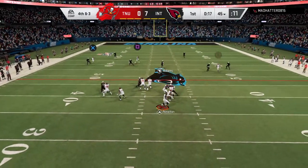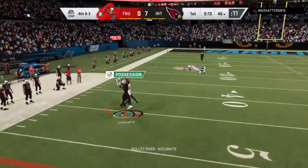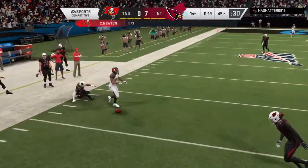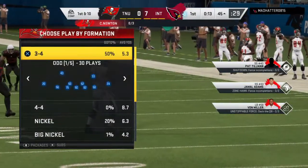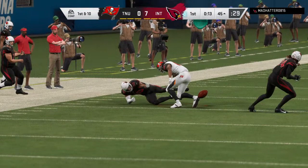They are going to go for it. It's Newton. And this is incomplete. Boy, a curious decision to go for it. Doesn't pan out. And it'll be a turnover on downs.